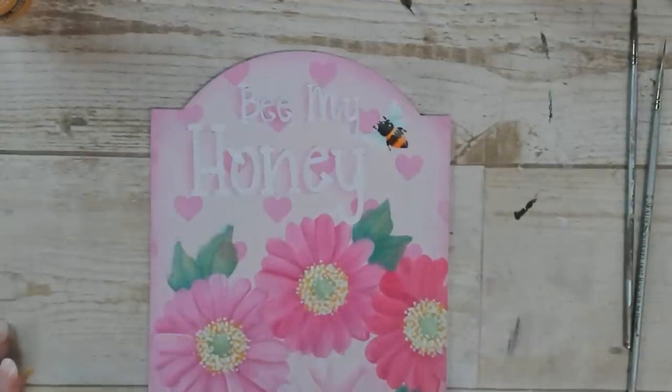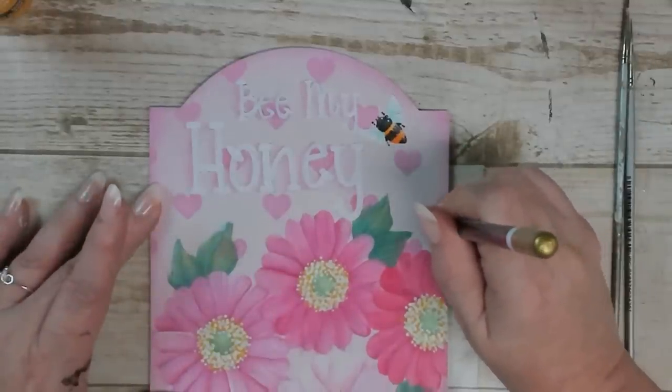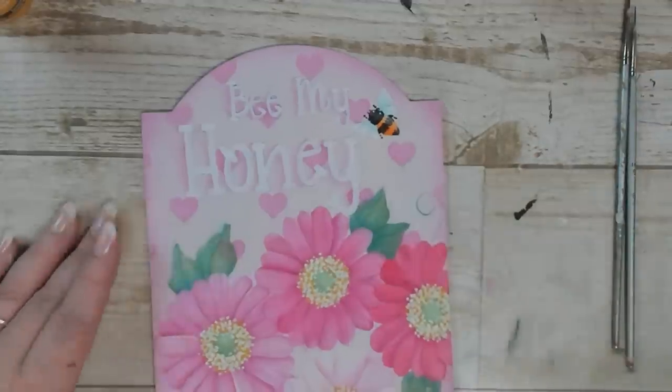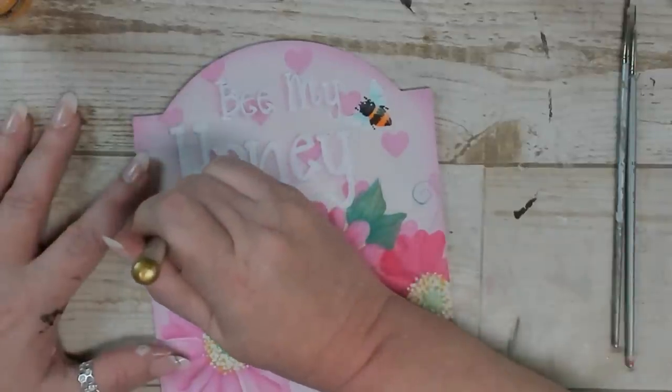So I'm going to thin out a little bit of mermaid tail with my liner brush. I'm just going to add lots of glaze to it because I want this paint fairly thin. And we're going to use that liner to do our little vines and tendrils.